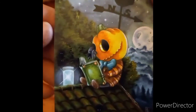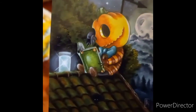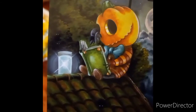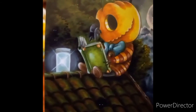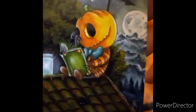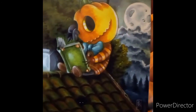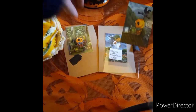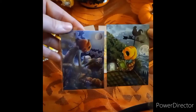He uses very nice shiny paper, and I didn't want to put the flash on, so I'm trying. Isn't that cute? There's the crow in his eye, who's also reading the book, and he's got a light in his jar to see, sitting on the roof of their cottage. The beautiful moon in the distance. So I wanted to keep my 2 reader pumpkins together, and those would be mine.